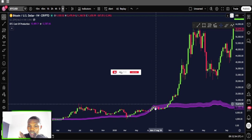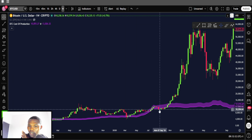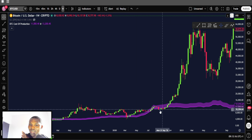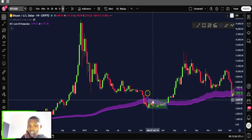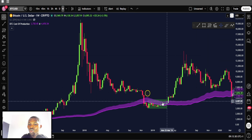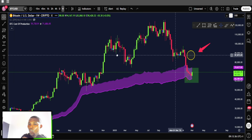And also during COVID-19, because of the pandemic shock back then, we had BTC price go below the cloud right here, and we immediately got a reversal to the upside. And as you can see, after hitting it here, we had a major rally to the upside. And also here in 2019, this was exactly where we also saw the bottom after we hit the cloud right here. So what am I trying to say here right now?